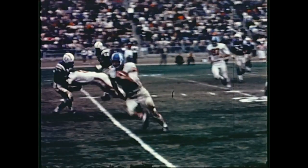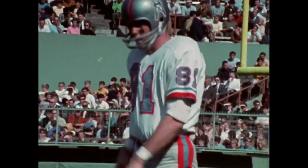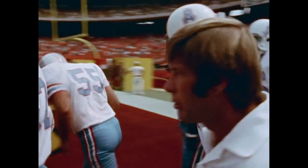When Houston first kicked things off, they wore blue helmets. In 1966, they unveiled their silver helmets. 1975, they finally went with their famous white ones.